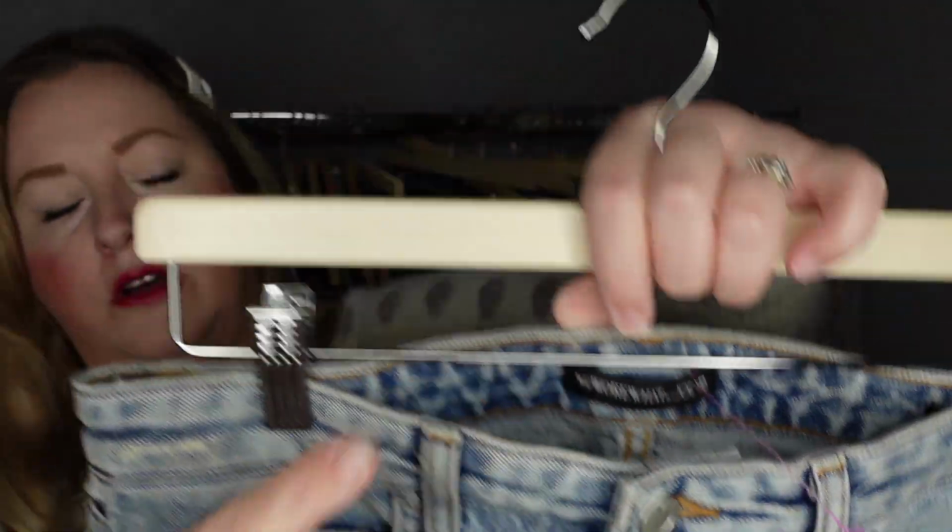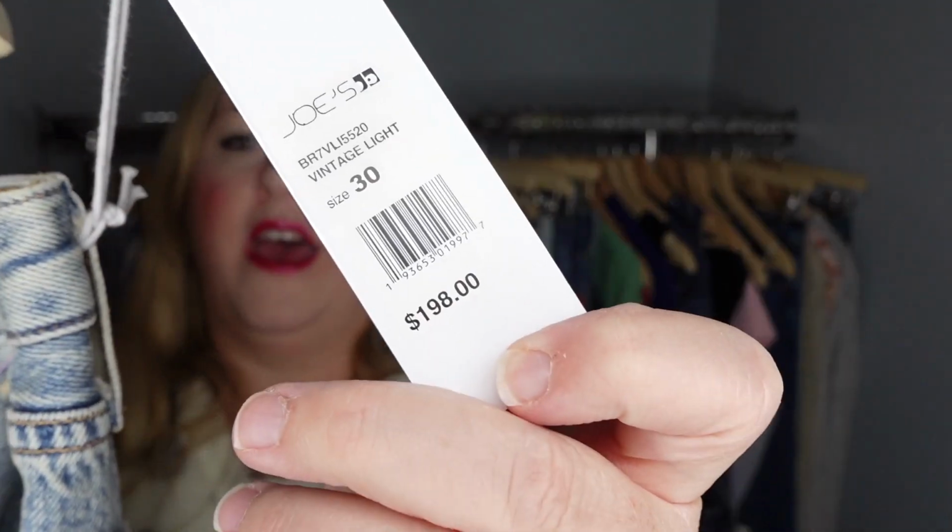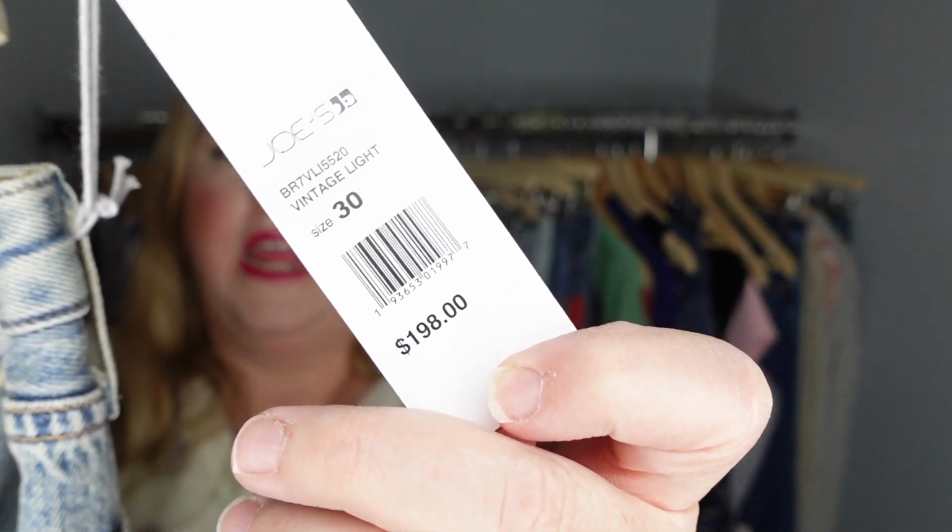Now, I know that Danielle Bernstein is a controversial figure in the influencer world, but these are called the Danielle, and y'all, comps on these are awesome. They are still on the website. These are brand new with tag, retail for $198. Comps on these looked amazing. So $9.99. Again, my average cost of goods in this shopping trip was a little over $7, so no brainer.